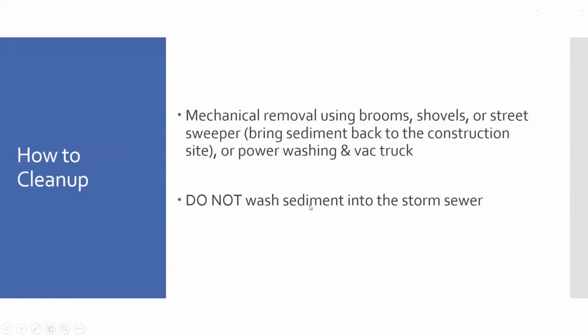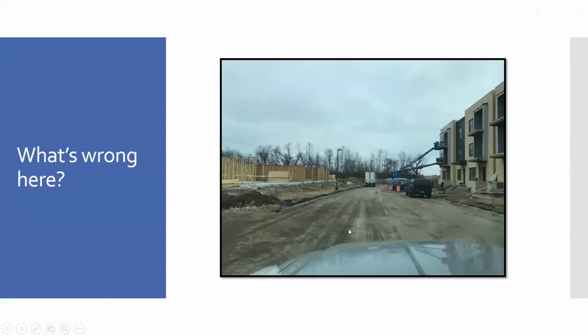How to clean up? A mechanical removal using brooms, shovels, or street sweepers. Bring the sediment back to the construction site or dispose of it appropriately elsewhere if you choose to. Power washing and a vac truck. So if you do use water, you need to then suck it back up. Do not just wash sediment into the storm sewer. This is an example of pretty poor tracking, and you can see that the material has packed pretty significantly onto the asphalt surface in this situation.